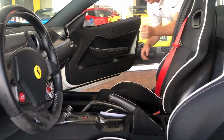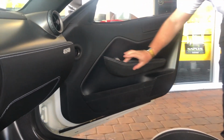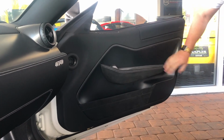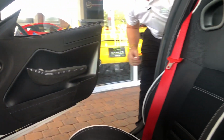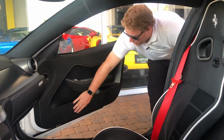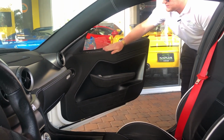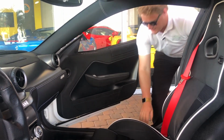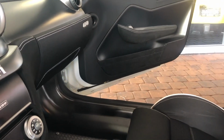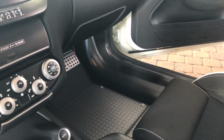Jumping into the interior here, this is a pseudo interior package here. You have Alcantara on the door rests, on your armrests on the door, white accent stitching to match the white accent on the seats. On these doors, you're going to see this entire carbon fiber panel with Alcantara on the sleeve, as well as the armrest, and this fabric up here on the side. You're going to see full carbon fiber door trim at the bottom of the sills, and that's going to give you a nice entrance to these plated floor mats here.